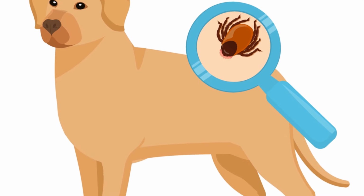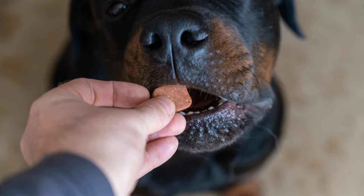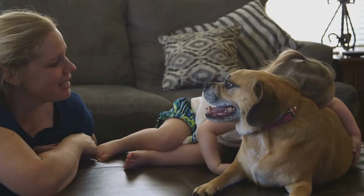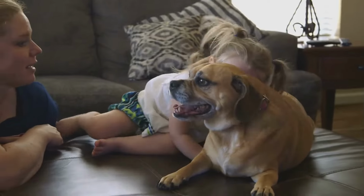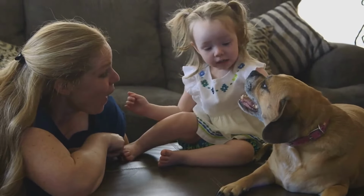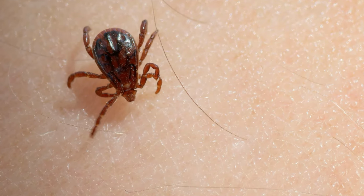These medications are administered once a month and work by circulating in the dog's bloodstream. When a tick bites the dog, it ingests the drug and is killed. These are particularly beneficial as they leave no residue on the dog's coat, which can be ideal for families with small children. Common active ingredients include afoxolaner and fluralaner.